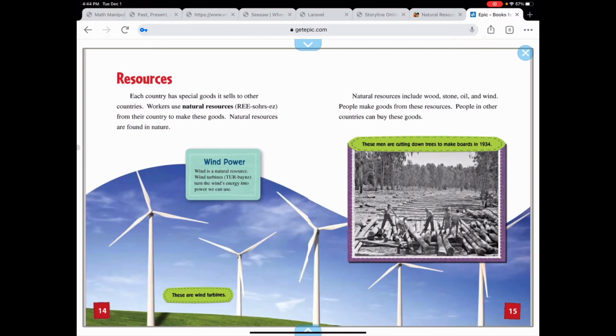Resources. Each country has special goods it sells to other countries. Workers use natural resources from their country to make these goods. Natural resources are found in nature. So just think, natural sounds a lot like nature. So a natural resource is something that we can find in nature. We can find it outside. For example, wind power. Wind is a natural resource.